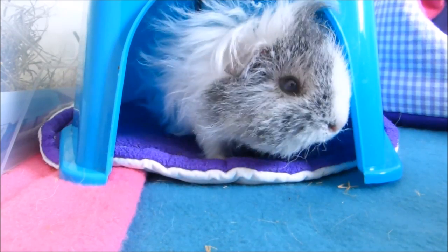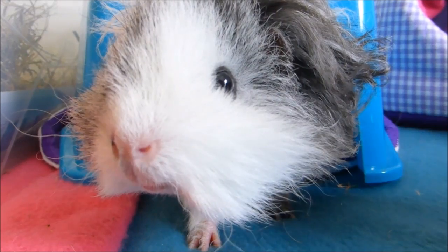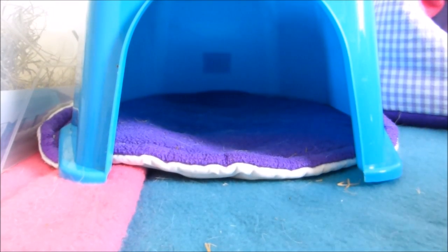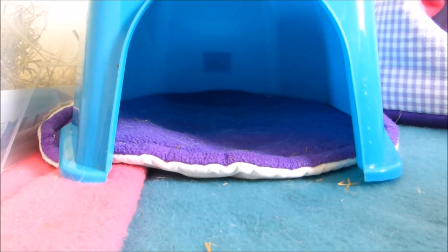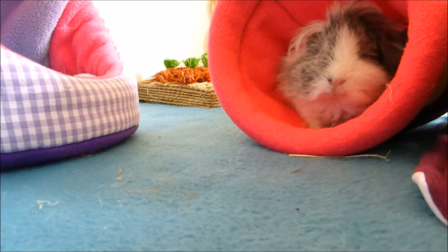So ear infections in guinea pigs can be caused by bacteria, and whether this is to do with an existing infection such as a respiratory infection like pneumonia, the bacteria gets in the ear and it progresses into the middle ear and then the inner ear, and ultimately it can affect the central nervous system and it can be fatal. So obviously ear infections can be very serious for guinea pigs, and we need to be aware of the signs to look out for.